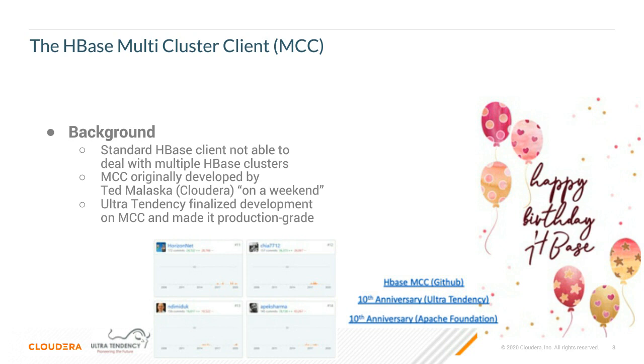The standard HBase client is not able to deal with multiple HBase clusters at a time, and the HBase multi-cluster client cures this. What we did at AutroTenancy is we basically took Ted Malaska's code from GitHub. We invested significant effort into making it stable, into finalizing the development, and getting around some very critical aspects of it, where it gets stuck, it hangs in the middle of operations, and this is basically affecting your availability. So there are quite some bugs in it, and we fixed them for our Lambda architecture.